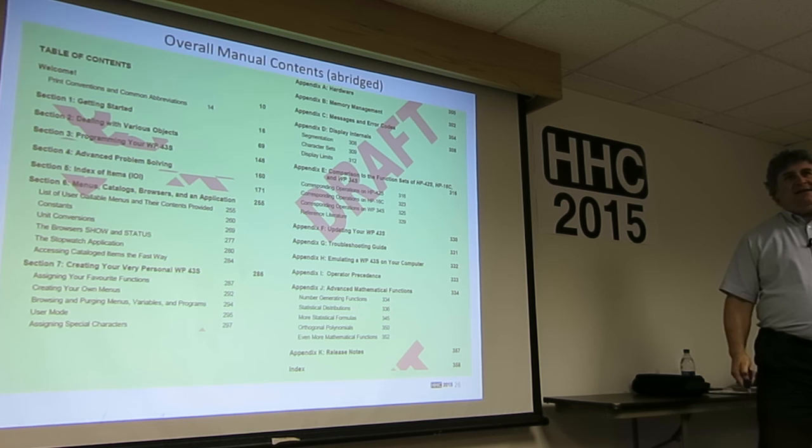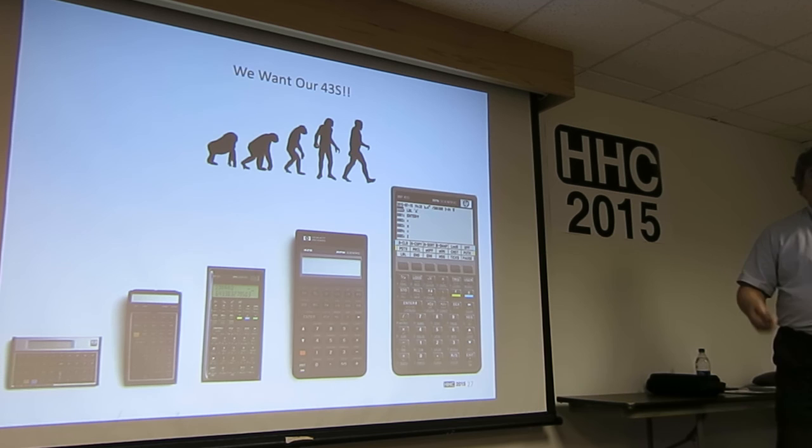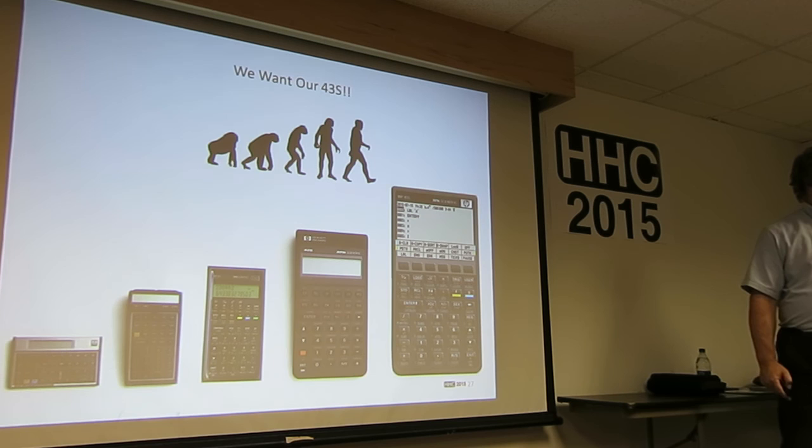So, last but not least, from Voyager up to this guy, we will definitely want our 43S. That's huge. Really. I hate to think about carrying around a 350-page manual. How about making something available that you can put on your phone? You're talking about the documentation. Put the documentation on the phone that you can read. I'd like to see the whole application on the phone as well. Yeah, but what I'm saying is... Yeah, I agree with you.